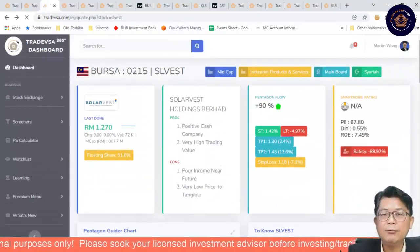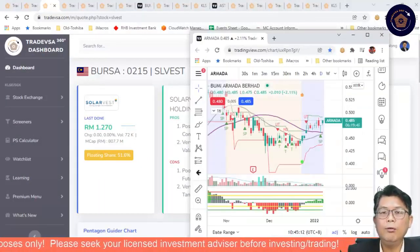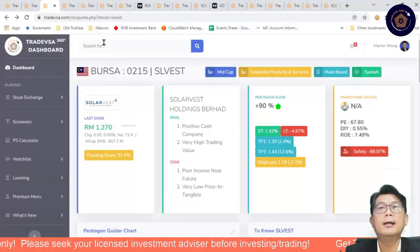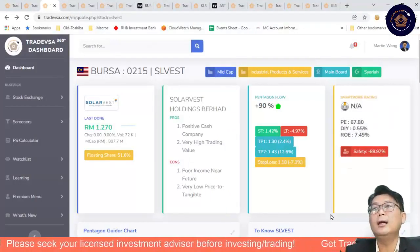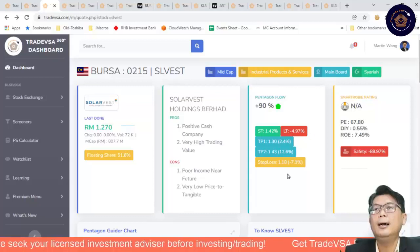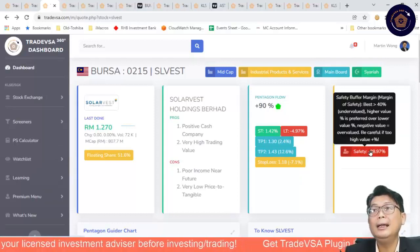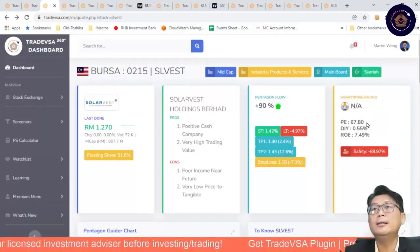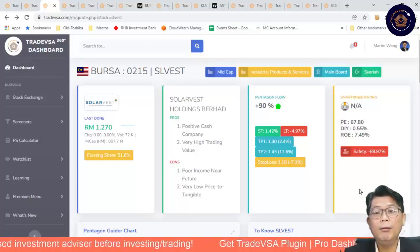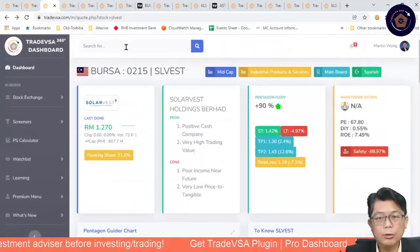Some of the stocks that we just set up from Zach when we did the thing here, we can quickly look into it and see how well they have fared. The first one we're going to look at is Elsov. SL West looks pretty good. Now take note, SL West is Sharia, its main board is industrial product. So far it doesn't have any safety, which means the safety buffer or margin is not there, because the PE is 67 times. It is perceived to be very pricey, as I said before, for this stock. But it is a trading share, no doubt.